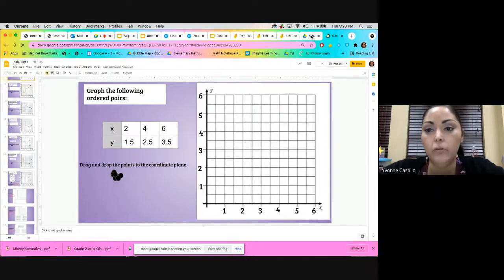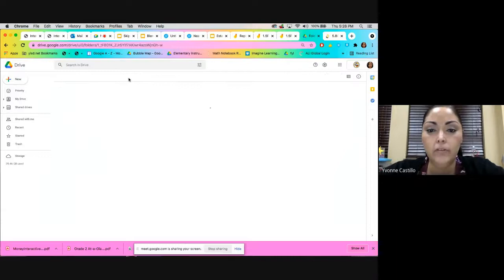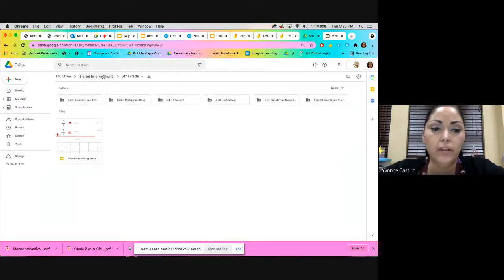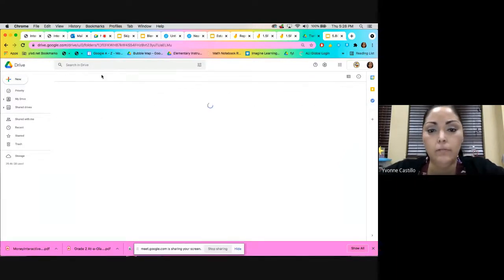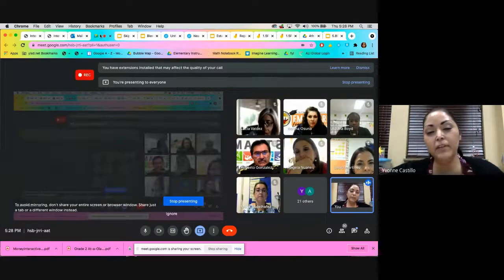But our folder looks like that. It has all of these different standards, and those are the ones we worked on last year. All of these are more digital based. I don't have everything in there though. It was kind of hard to put everything together that we did, but that's what that folder looks like.